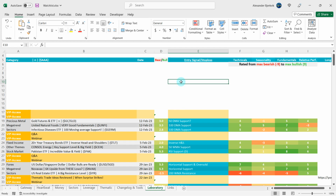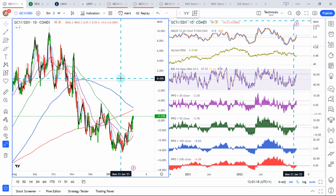Okay, so we end up with 3 in favor of the bulls. We are looking very closely at 50 daily moving average support with a bit of a question mark. But gold has pulled back from high levels, and the overall macro situation should be favorable to gold. There's a lot of uncertainty, geopolitically, of course, but also when it comes to the financial system. It's under a lot of strange pressure, and those situations historically have been favorable to gold. So we do have time left.